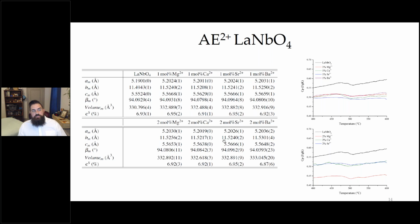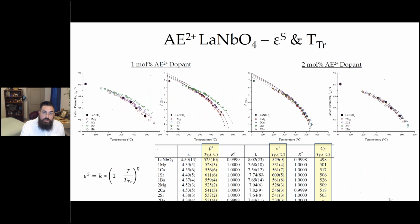And then looking at the refined lattice parameters, there's not a whole lot of difference due to the doping as well. One indicator that we would have used is a significant change in the room temperature spontaneous strain to identify either a potential increase or decrease of the phase transformation temperature. And as you can see here, the spontaneous strain did not change much due to this doping.